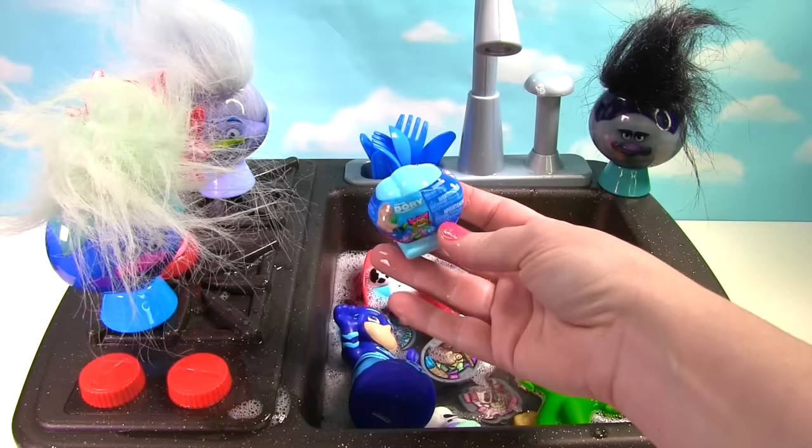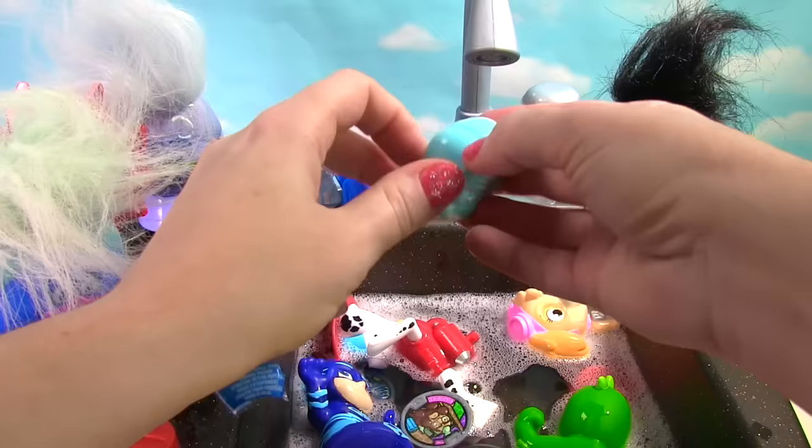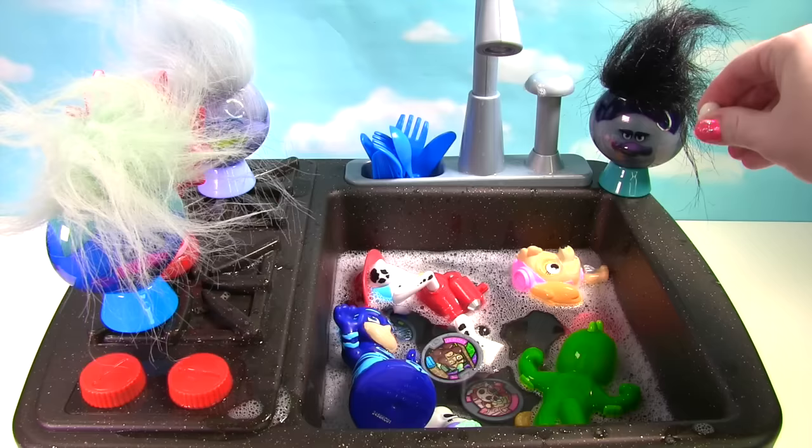Get all the water out. I wonder which character from Finding Dory we'll find in here. Will it be Dory? Who do you think it will be? Take a guess. Oh, it's a very soapy Bailey. So this is Bailey the Beluga Whale. Look how cute. Bailey probably likes all this water and goes squishy pop, squishy pop in the water.